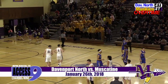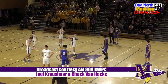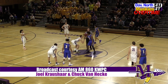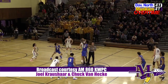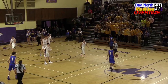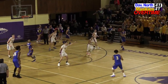So Watson and Howard will go for the tip. It actually looks like Wieskamp's going to stand in and do the tip. It's unusual to see a tip play anymore. Wieskamp tips off. Bryce Howard tangles with an official, accidental. Wilmington brings the ball up for the Wildcats.